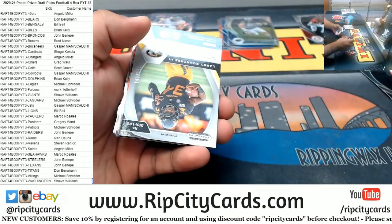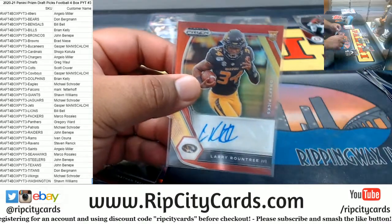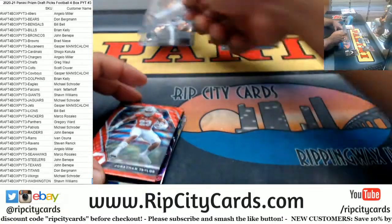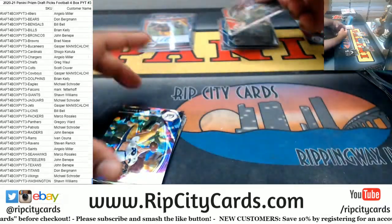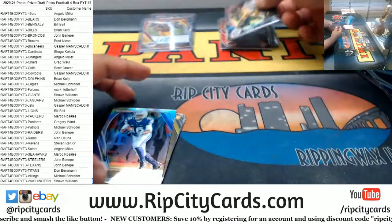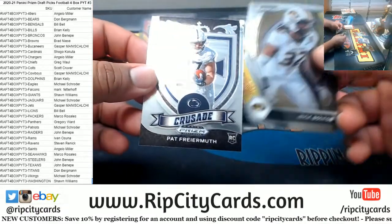Back off, Debo. /199, Larry Roundtree autograph. Jonathan Taylor. We got an Aaron Rodgers for the Packers. /149. Tyler Lockett, silver. Nick Bolton and Pat Freiermuth.